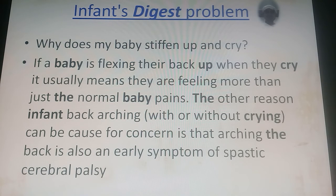Why does my baby stiffen up and cry? If a baby is flexing their back up when they cry, it usually means they are feeling more than just the normal baby pains. The other reason infant back arching with or without crying can be cause for concern is that arching the back is also an early symptom of spastic cerebral palsy.